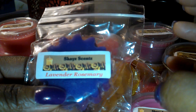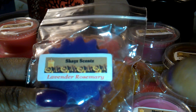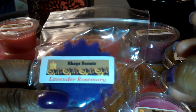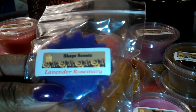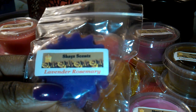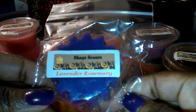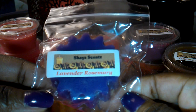You've got that rosemary note that is heavenly to me. I love rosemary scents. And then you've got that wonderful, calming, soothing, aromatic lavender scent. And they play off of one another, but they're also trying to make their presence known. They're both equally strong, but it's a nice scent. This is the type of scent that I would want to melt when I come home after work and I've had a stressful day. I would put this tart in the warmer and just sit back and relax. It's one of those type of scents.